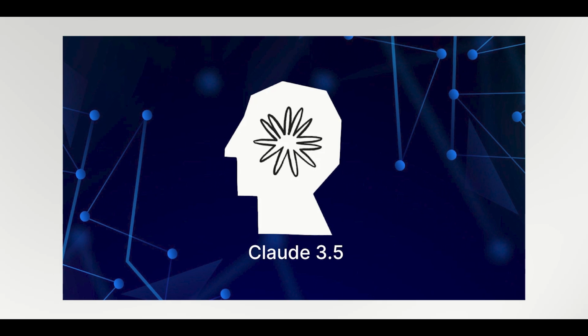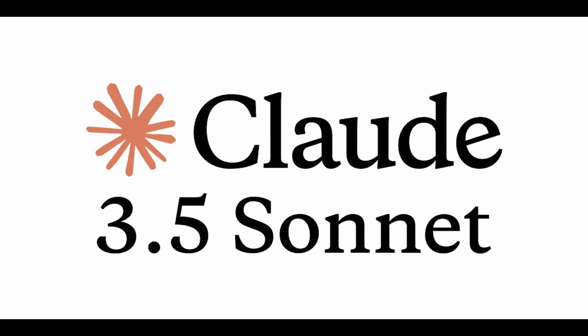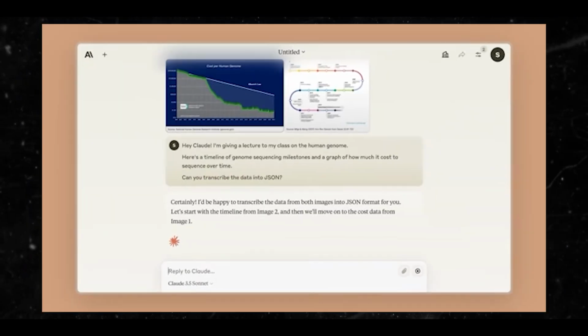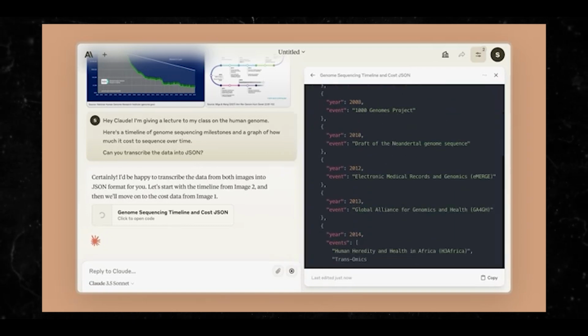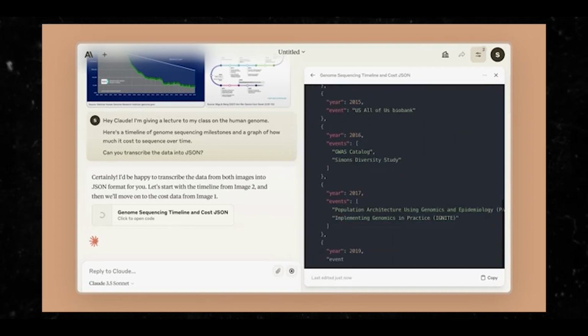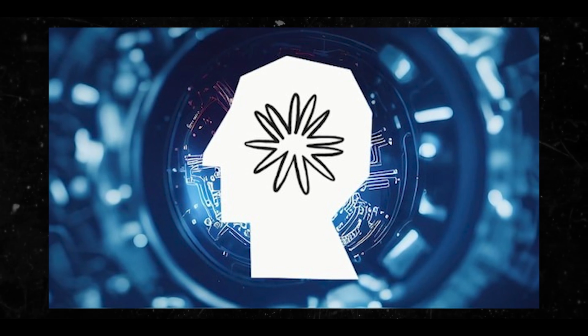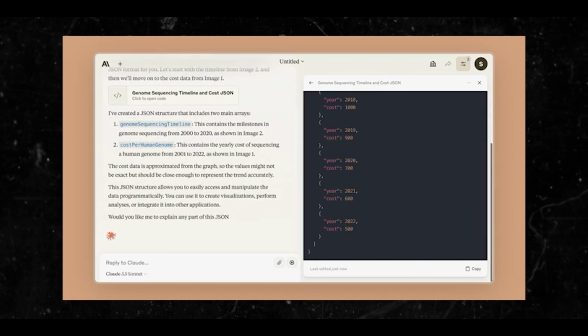So what is Claude 3.5 Sonnet? Claude 3.5 Sonnet is a large language model and is part of the family of LLMs which is being developed by Anthropic. These models are known as generative pre-trained transformers, which means they have been pre-trained to predict the next word in large amounts of text. Claude 3.5 Sonnet is the successor to the Claude 3 Sonnet introduced in March of this year.